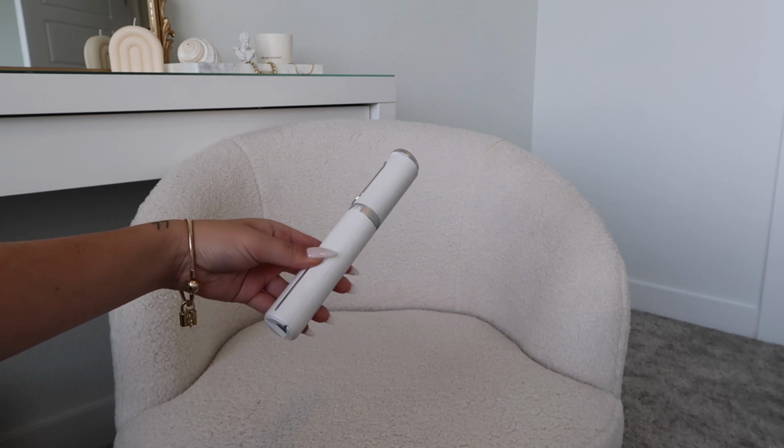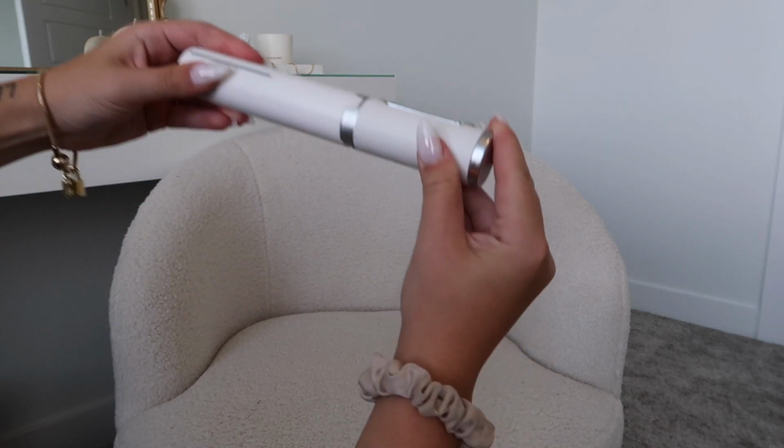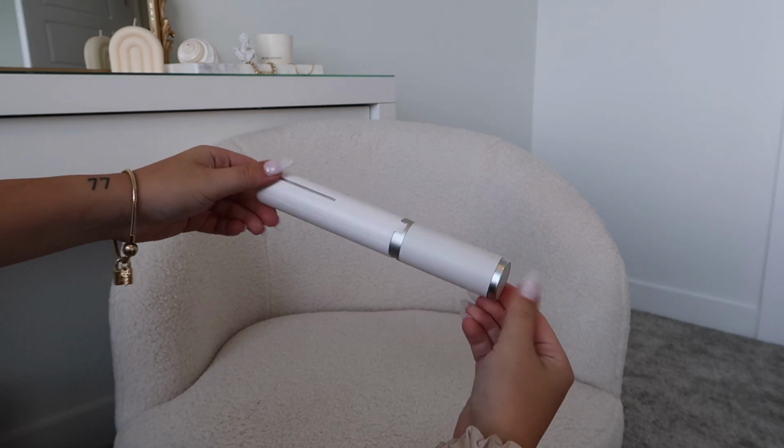Next up for my travel favorites is my travel tripod. You do not have to be a content creator to love a tripod, okay? When I went on vacation, just me and my mom, I brought this tripod and it takes away having to ask someone to take a picture of both of you or trying to find somewhere to prop up your phone to get a picture or, you know, taking a selfie.